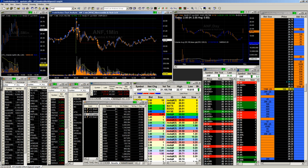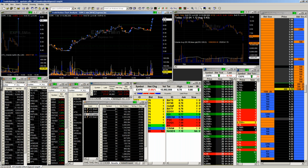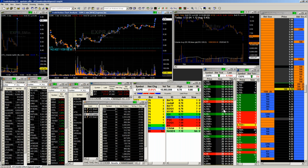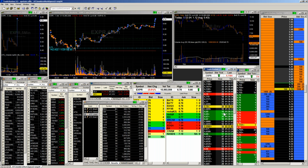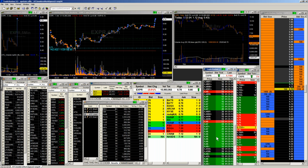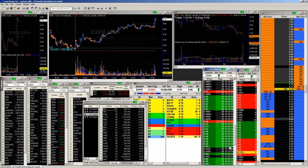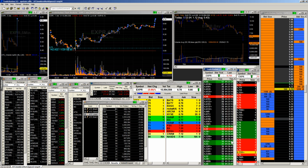And then we have Express, EXPR, which is now all of a sudden out of nowhere making a really nice move back towards that upside. Biggest thing, once again, with these cheaper stocks, we need to see big bursts of buying coming in. For instance, like this. If you see what's going on right here at 646 and up to 647, that's one burst. That one burst is telling us someone is taking a big position in it. If you take a big position, that means they need to make money.